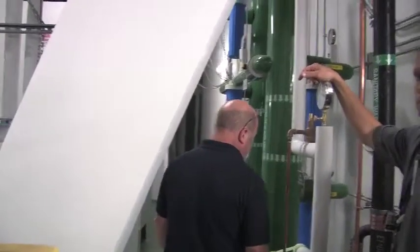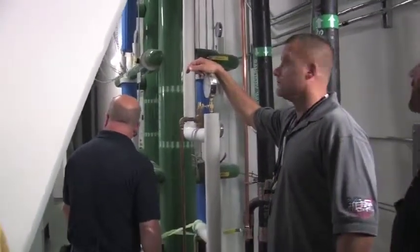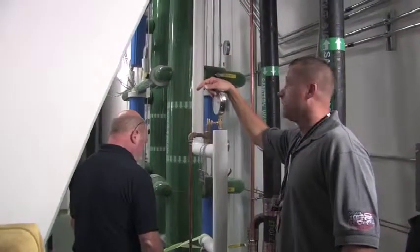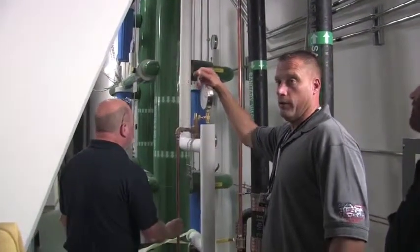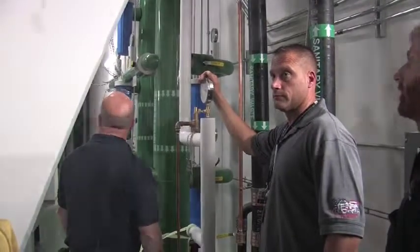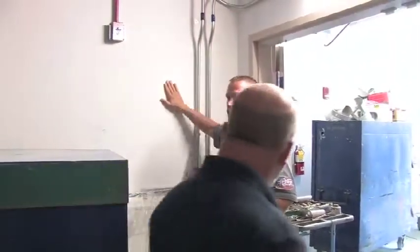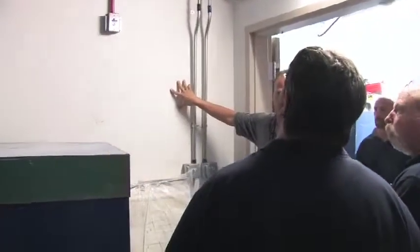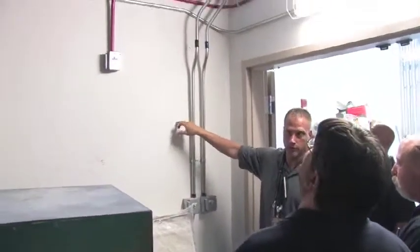The DP valve, and the DP transducer sensor for the pumps, is that with it too? The DP is all over there. Everything's right over there above that stairwell. Behind this wall right here is the other shaft. This goes from 4 down to the sub-basement. So this is the other shaft.